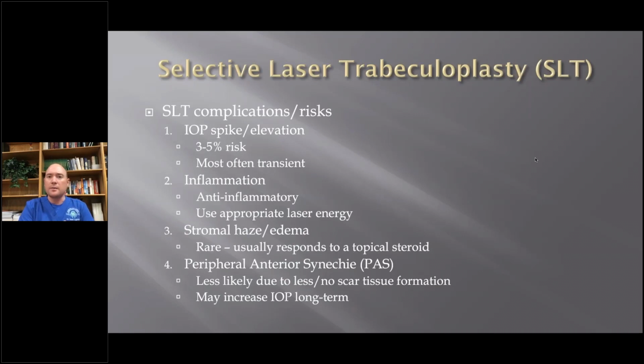They are there. That's why we put in drops before and after the lasers, like brimonidine or Alphagan before, brimonidine or Alphagan after, in office. It's never wrong. Based on my training and the way I do things clinically, we put in a drop of brimonidine before we do lasers, and a drop or 2 after, to help blunt the risk of an IOP spike. The literature says it's approximately 3 to 5%. I would say it's probably closer to 1 to 3% when you pre-treat and post-treat with brimonidine.